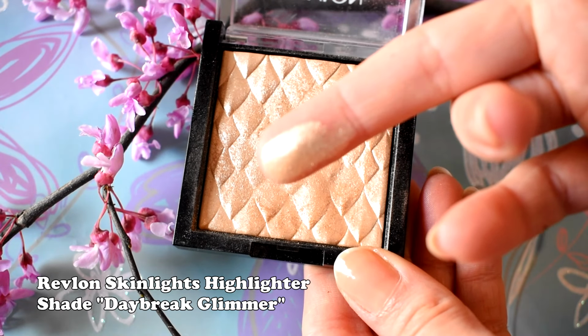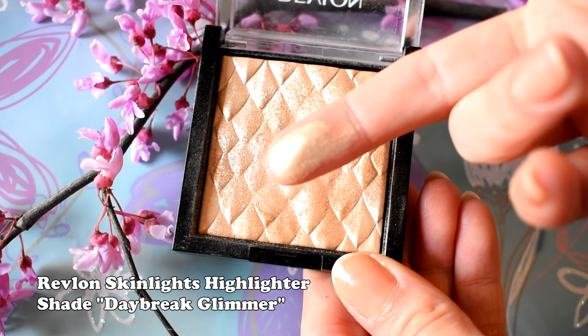It is so beautiful. It is intense, but it just melts into the skin. It's not chalky, it's not dry. It doesn't look like it's sitting on top of the skin. It really melts into the skin beautifully.